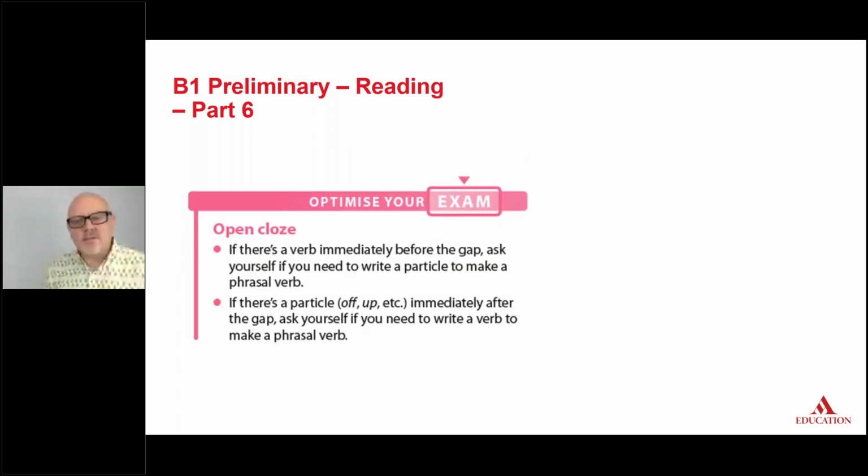Phrasal verbs. Let's say a word about phrasal verbs. This kind of task can test phrasal verbs. So when students look at the gap, is there a particle immediately after the gap? Does it say blank up? In which case, it could be a phrasal verb, take up, give up, look up. Or is there a verb followed by a gap, take blank? That could also be a phrasal verb, take off, take up, take in, take over.